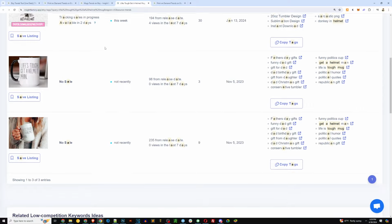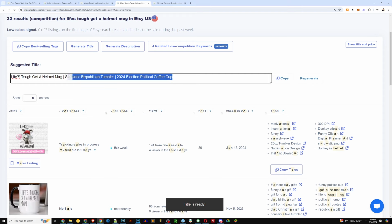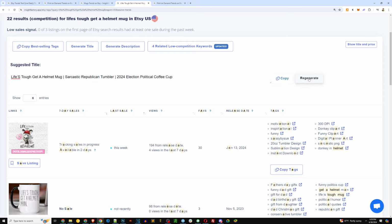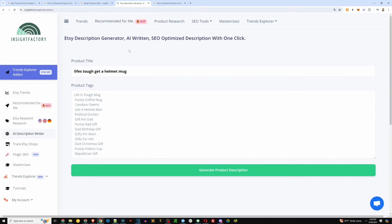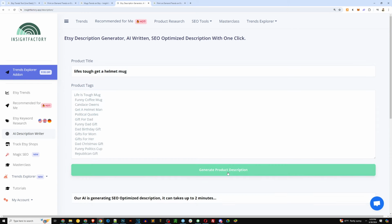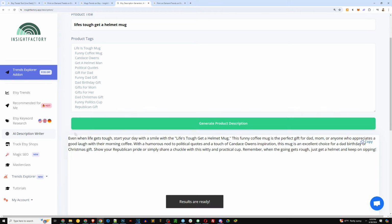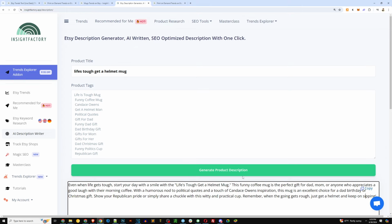By the way, if this is a niche that looks like it holds promise, you can literally click generate title and it will do that for you right there with AI. Of course, there's a copy button and a regenerate button if you're not happy. You can also copy the tags and click generate description. Now that you have the tags, it'll pull them in automatically. It pulls the title in automatically. Click generate description. It uses AI and boom. Even life gets tough. When life gets tough, start your day with a smile with the Life's Tough, get a helmet mug. See, and then it just goes on using the tags and the title as inspiration and of course AI for your product listing. The title, the tags, the description, it's all done.